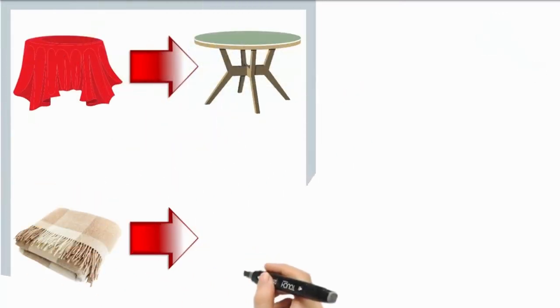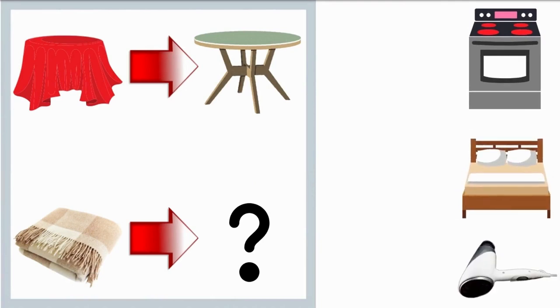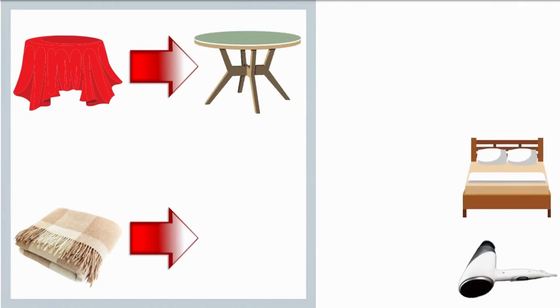Let's go. The tablecloth goes on the table, the same way the blanket goes on the bed.